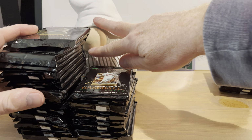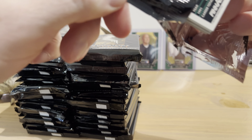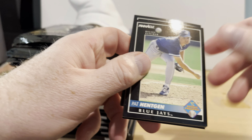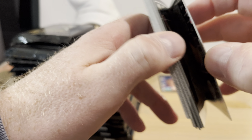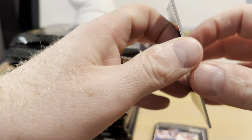Official Score vinyl storage sheets. Huh. They kind of remind me of Topps Archives with the way they open up. Oh, and they're kind of stuck together a little bit. Well, there's Bobby Jones. They look okay. These aren't going to be easy to turn here. Pat Hentgen. John Burkett. Yeah, they're all kind of lightly stuck together.